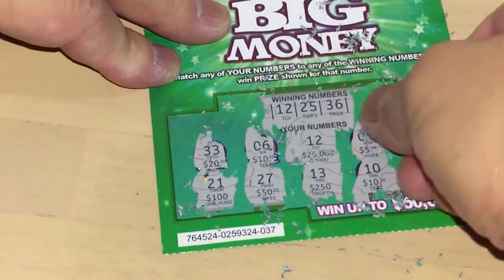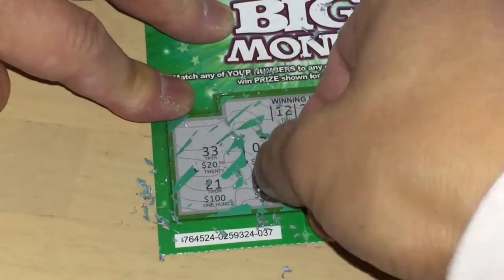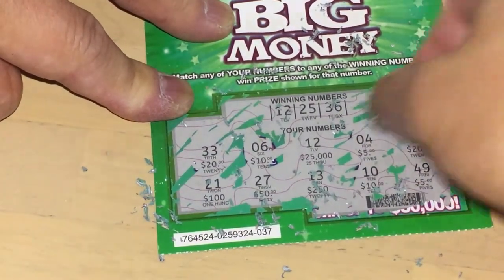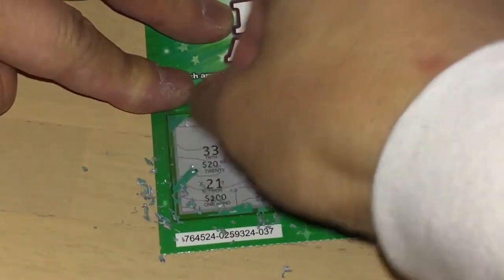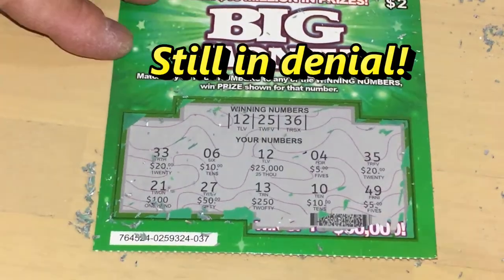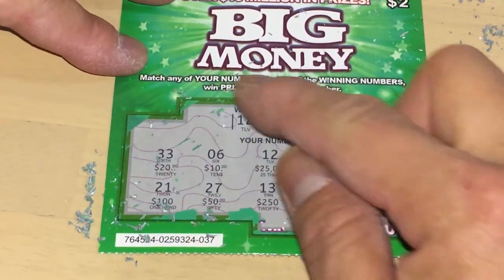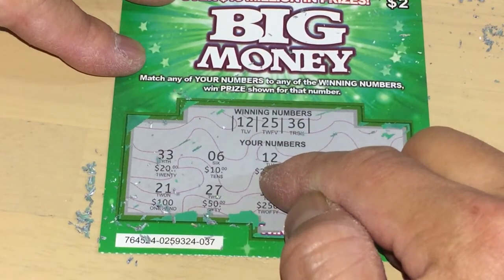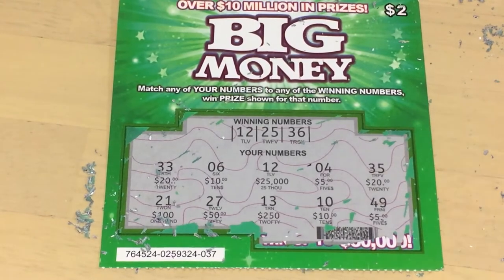Okay, let me scratch the entire board. I'm freaking out. Okay, let's look at this carefully. Winning numbers, 12, 25, 36. Match any of your numbers to any of the winning numbers. Your numbers, winning numbers. Win prize shown for that number. 12 and 12, $25,000. I want $25,000. Oh my God, I won $25,000.